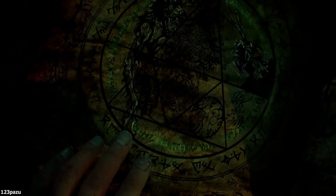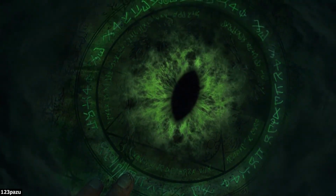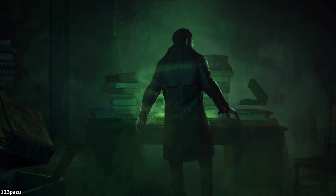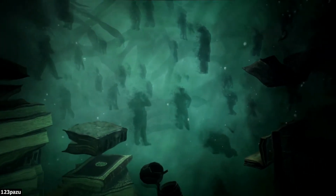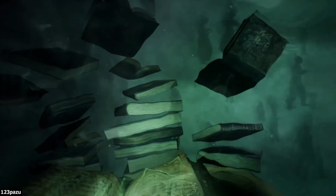These are spells. Black magic. Whoa! The cursed pages of the book. Are they ghosts?